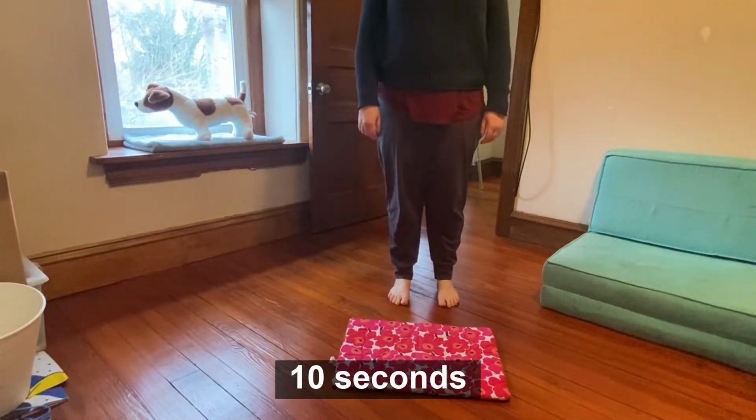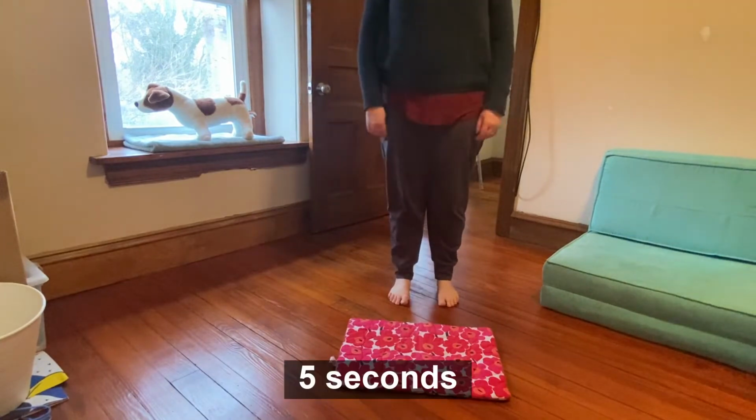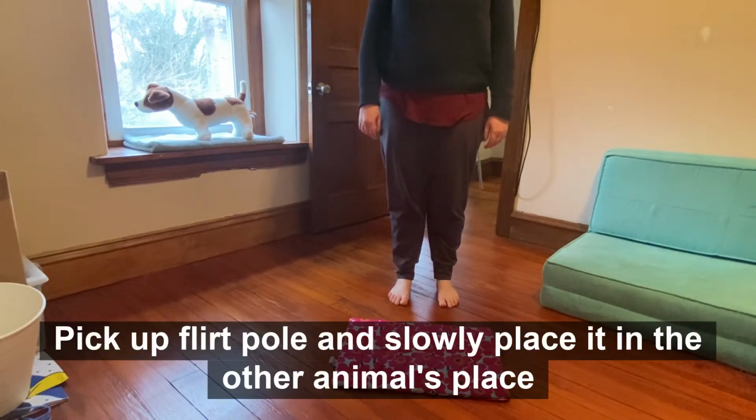10 seconds. Good. 5 seconds. Good. Pick up flirt pole and slowly place it in the other animal's place.